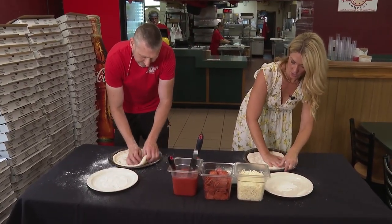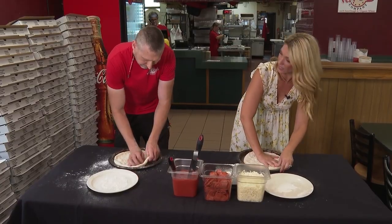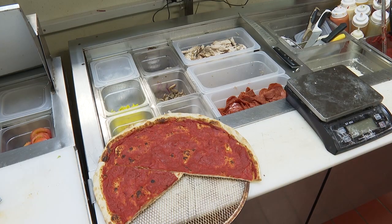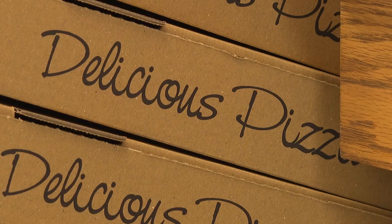Okay. So would you say the crust is the secret, or is it the sauce? Is it the toppings? So it's more the whole thing together.